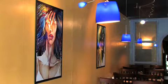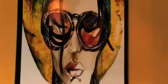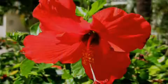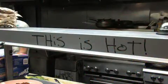And the name Hibiscus came with just a thought of, we didn't want anything food related. We wanted, when they thought of our restaurant, they thought of something tropical, something easy to say and quick to remember. And a pretty flower. And something very pretty. So we chose the hibiscus because it is a tropical flower and it's one of our favorites.